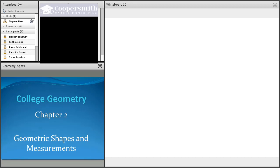What do I mean by a dimension, by the way? A dimension means something that is capable of physical measurement. Length, for example, is a dimension. It can measure length. It could be 1 foot, it could be 2 feet, it could be 3 feet, it could be 4 feet, whatever it is. That's a dimension.